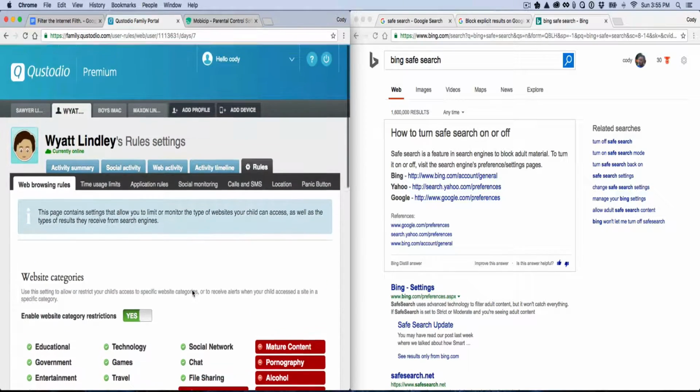So this will now filter their iPad, it will filter the computer in the house, and not only is it in my network, but if my kids' iPads go to school or they go to the neighbor's house or they take them anywhere, this software goes with them. It's not just my network, and that's why I choose something like this.